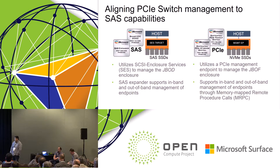On the SAS side, you've got ports that support in-band and out-of-band management. The expander can respond, you can query it, you can figure out enclosure services. Sounds great. So what we're missing on the PCIe side is this concept of a management endpoint, something in the PCIe switch that you can target instructions, queries, questions, and data. You want to pull data about the switch and everything it's plugged into. What temperature is the thing running at?